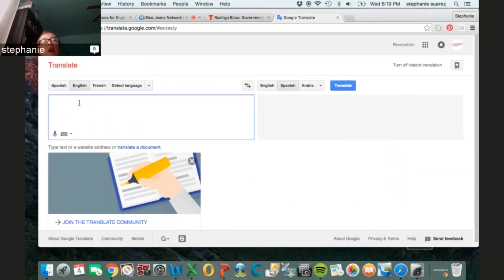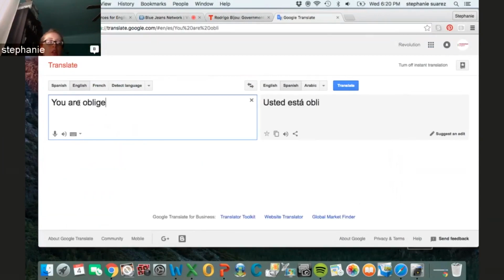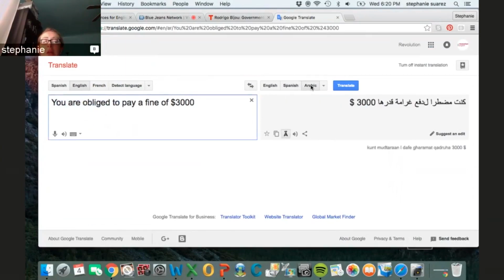Let's say there's a sentence in an application or a form that says, you are obliged to pay a fine of $3,000. Those are some big words that might be a little confusing. So Google Translate will help me understand in my native language. So let's say my native language is Arabic. I'm going to click on Arabic. It'll tell me there what that means. Or if it's Spanish, I click on Spanish.